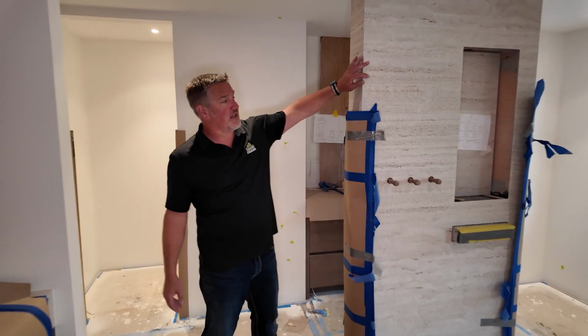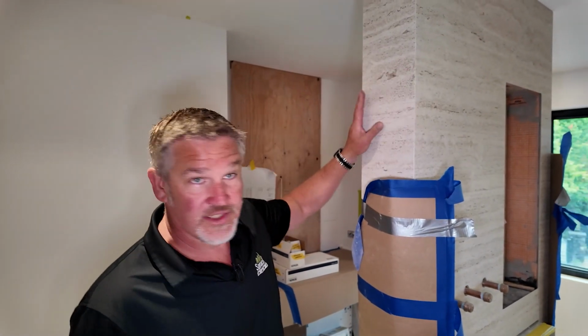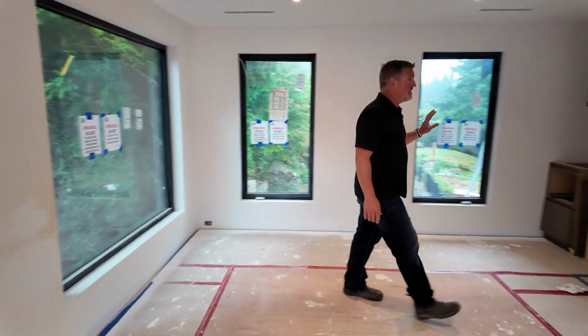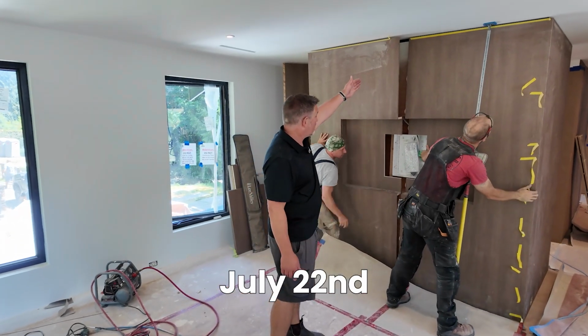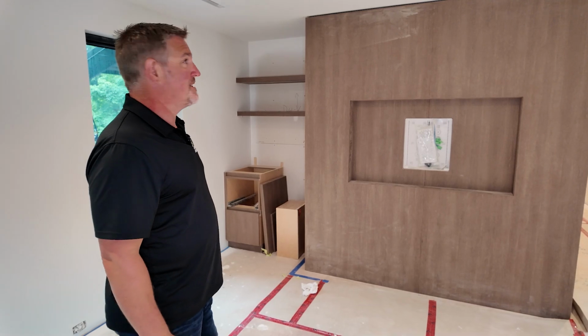You can see the meticulousness of these mitered corners here. So it just looks like it's one monolithic slab. Absolutely mint. Just looks so, so, so good. When we were here last, I believe that we were watching these guys put this together using biscuits. That's all done now. Looking absolutely divine.